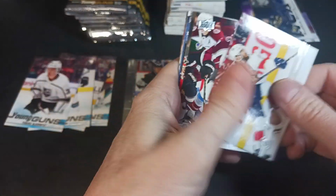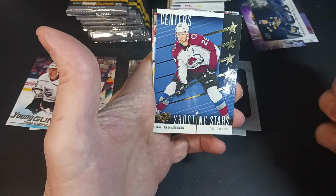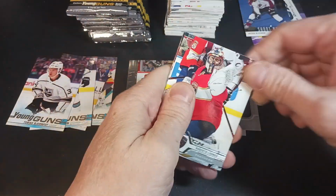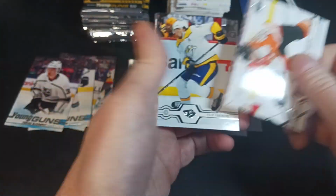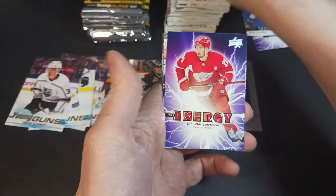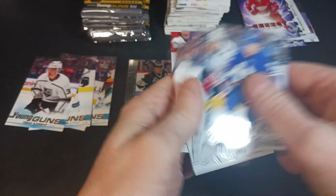Ho-hum. Keith Yandle, Calvert, Sam Reinhart, Jesper Fast. And there's a shooting star, shooting through the night, Nathan MacKinnon. Roberto Luongo, Kyle Palmieri, and Dominik Simon. Simon says, don't call me Simon. Okay. Oscar Lindblom, Filip Forsberg, Brad Marchand, Energy, D-Boss. Kasperi Kapanen, Seth Jones, Chris Tierney, and Thomas Chabot.